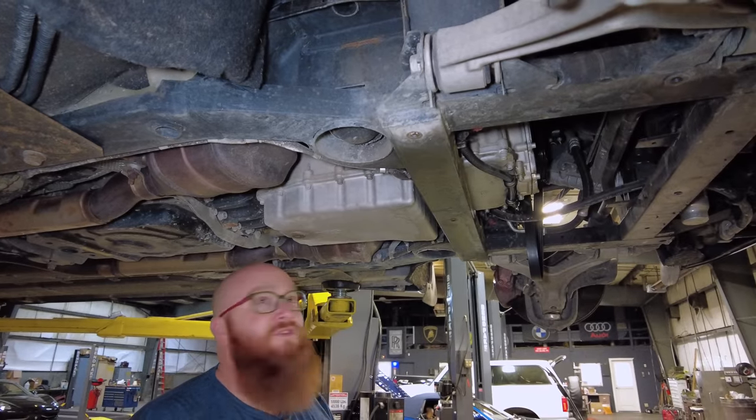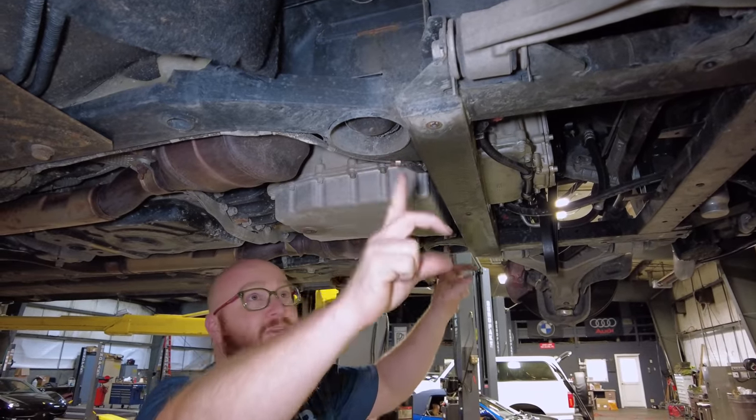Oh, there's the motor mounts. Look, Mrs. Wizard, there's boobies. Oh, there's... Stop poking the Maserati.